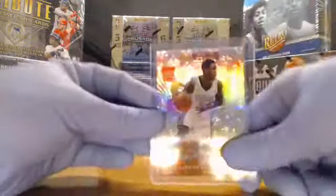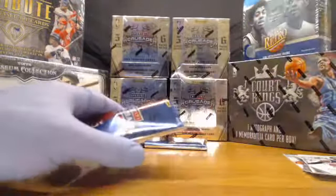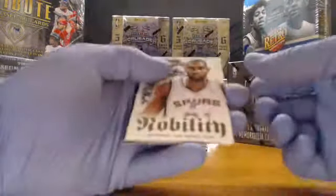I know. I'm going to have to speed this up, man. It's going to take me forever to sleeve all these. Oh, the Crusade cards, man. Those aren't the commons. Those are the Crusade cards. These are the commons. Yeah. Those are the cards you're looking for, the Crusade cards.